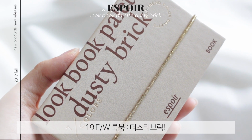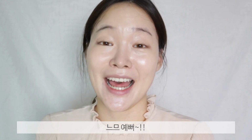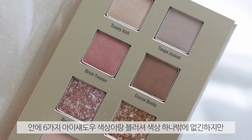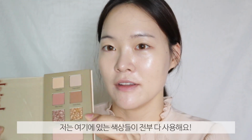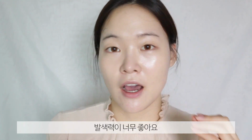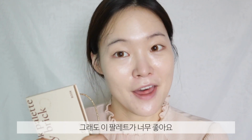This is their lookbook palette, Dusty Brick. And guys, I die for this palette, I die. I mean, it does only have 6 eyeshadow shades and 1 blusher, but I use every single one of these shades, and the quality is so good, the payoff is excellent, and the color palette and how they look together is so freaking nice. The only thing that I wish is that they had a mirror here so it would be perfect, but I love this palette.